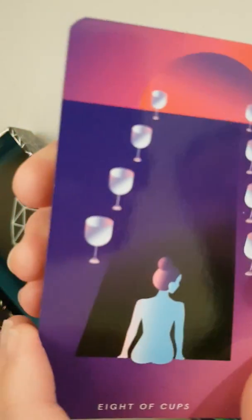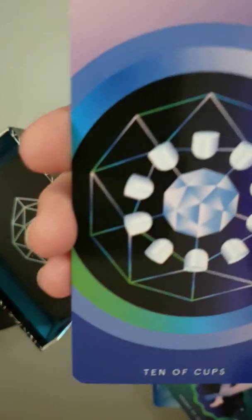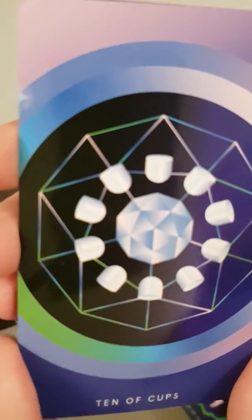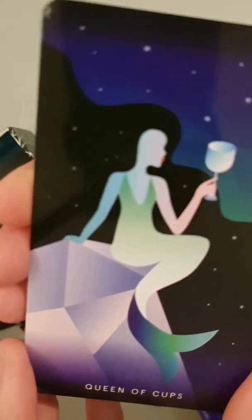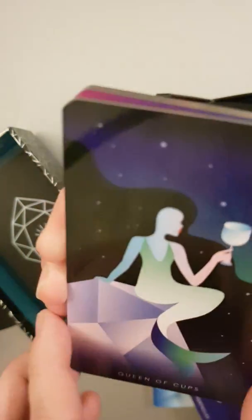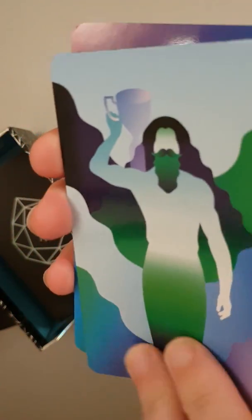Eight of Cups, but like a modern twist on it. Nine of Cups. 10 of Cups. And then we've got Princess of Cups instead of Page of Cups. Knight of Cups. I don't know why a princess ranks lower than a knight. Just Queen of Cups. She's actually a mermaid, look. Oh, these really are stuck together. King of Cups, like King Triton for the trophy.